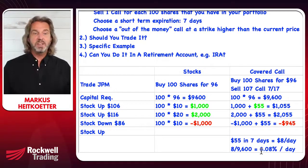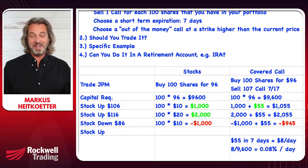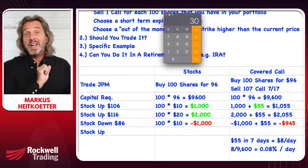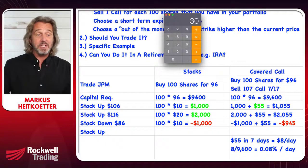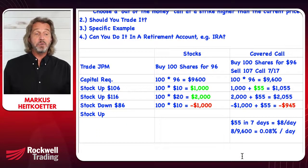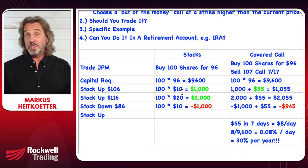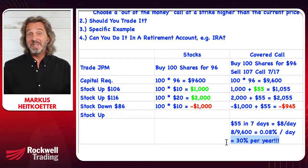Now you might say, what the heck? That's nothing. If you take this 0.08 times 360, you would make an additional 30%. Now you might be wondering, why do I do it? Now this is in addition to whatever you make on this stock going up. So what do you think? Does this sound a little bit more exciting if you make an additional 30% per year?